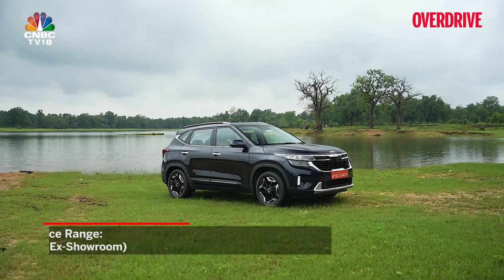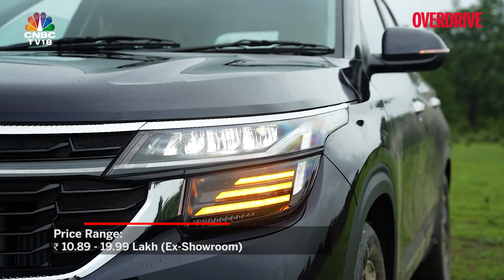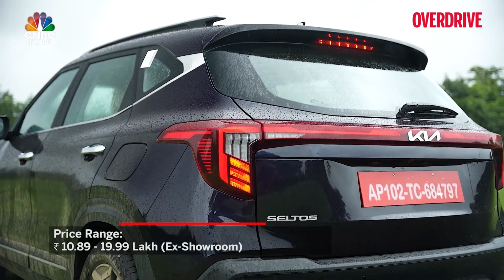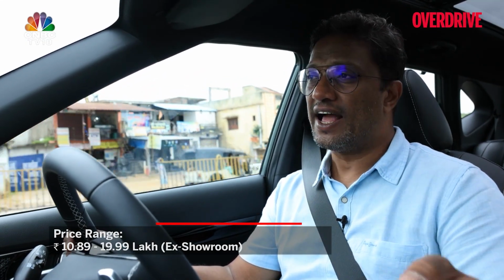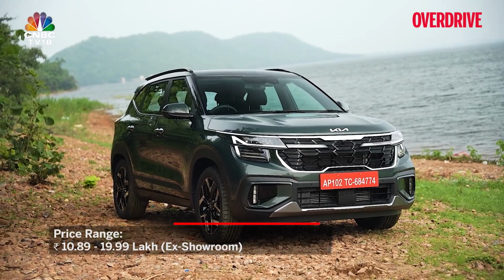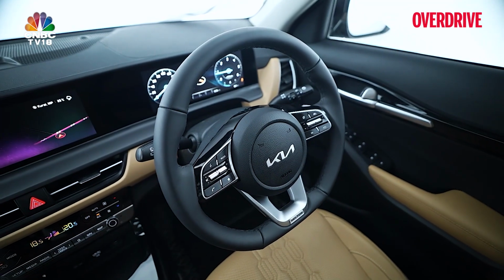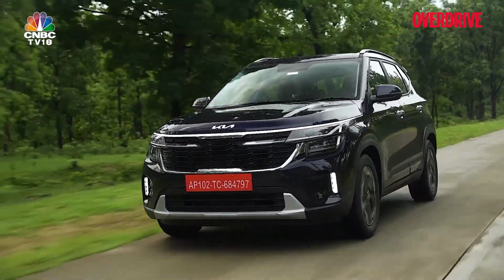The new Kia Seltos, well, has been very attractively priced. Prices begin at about 10.89 lakhs for the absolutely base variant, which is a 6 manual transmission or the HTE variant, and this goes all the way up to about 19.99 lakhs for both the diesel and the petrol variants, which is not bad value at all, considering that at 20 lakhs ex-showroom price, you're getting a fair amount of features, you're getting a fairly good engine, you're getting decent ride comfort, a good looking car still, and well, a lot of value that Kia is associated with now in the country.